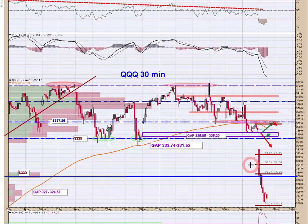Here it is on the 30-minute blow up, gap down, not really much of a hesitation at all at 330, down here to 326.50, a look inside the gap and a bounce, and now it looks like we're heading back down to test that gap again at 327.